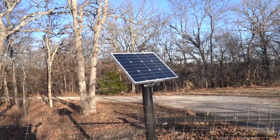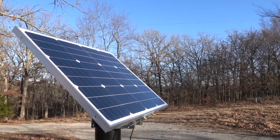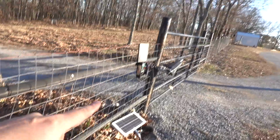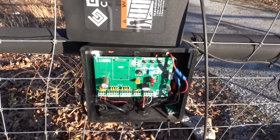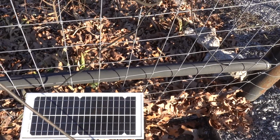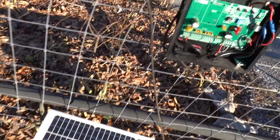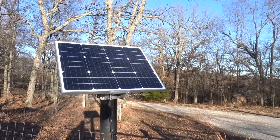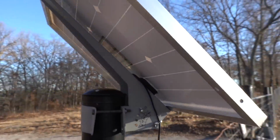Okay, I like that a lot better. And the cool thing about this one is, like I said, it has the built-in charge controller on the back, so it can be routed straight to the battery. It does not have to go through the actual gate opener controller. So whenever I get ready to take this one off, I'll have to trace out this wire right here, and then I'll have to get a little bitty screwdriver and actually take it off of there, because we won't be using this one anymore. This one is very small. But I think this one's going to work well for winter. It's going to get a lot of sun, and it will charge that battery a lot faster.